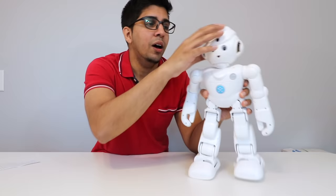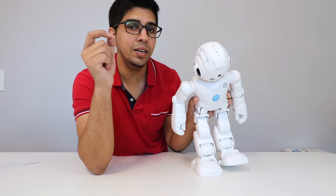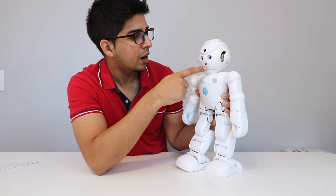Now, a few different things to note, coming from the top to the bottom: on the head itself we do have a volume control button over here, so we got a plus as well as a minus. Then we have microphones over here, and on the side you'll see that there are actually headlights, so it'll actually glow. And then the eyes themselves have LEDs in them as well. There's a mouth light, and then there are two speakers on both sides of the ears.